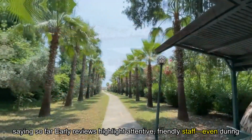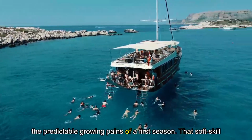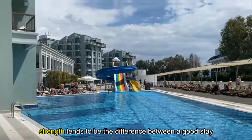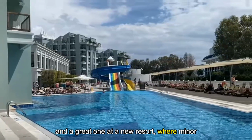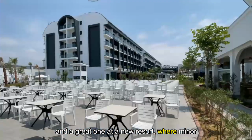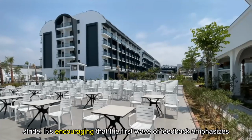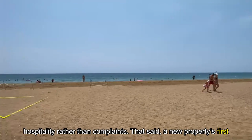Service and early-stage teething issues. What guests are saying so far: early reviews highlight attentive, friendly staff, even during the predictable growing pains of a first season. That soft skill strength tends to be the difference between a good stay and a great one at a new resort, where minor hiccups can and do pop up as teams find their stride. It's encouraging that the first wave of feedback emphasizes hospitality rather than complaints.